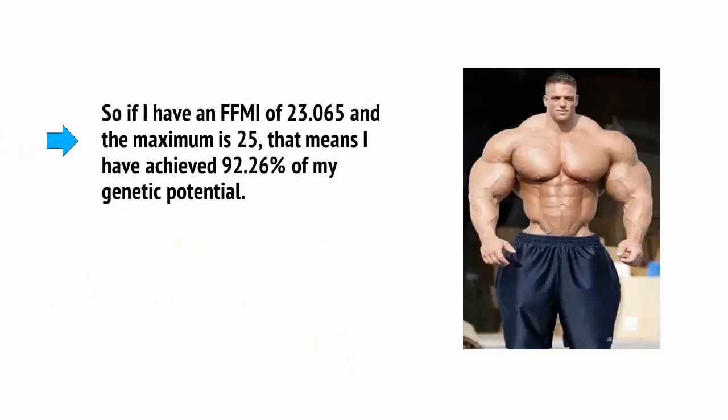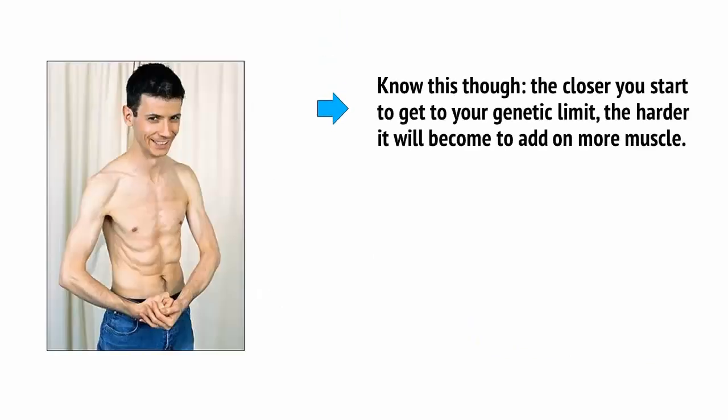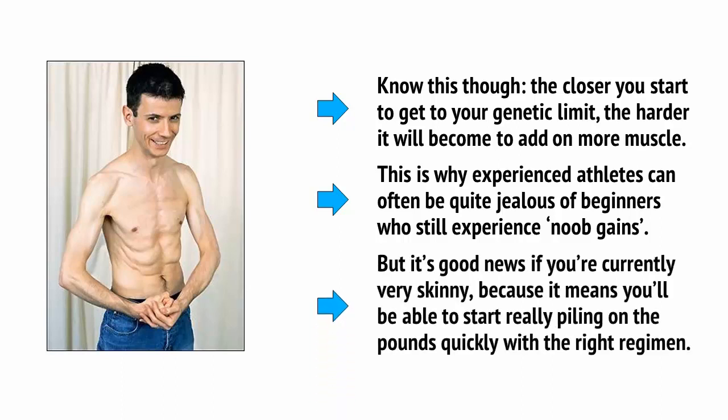So if I have an FFMI of 23.065 and the maximum is 25, that means I have achieved 92.26% of my genetic potential. Work out how close you are to achieving yours, and you can start to picture just how much bigger you could potentially get. Know this though, the closer you start to get to your genetic limit, the harder it will become to add on more muscle. This is why experienced athletes can often be quite jealous of beginners who still experience noob gains. But it's good news if you're currently very skinny, because it means you'll be able to really start piling on the pounds quickly with the right regimen.